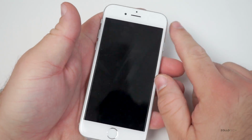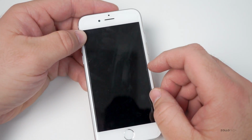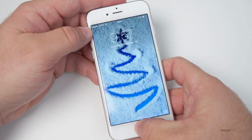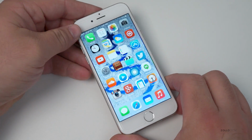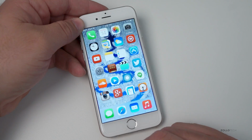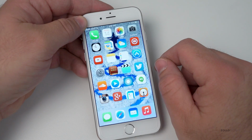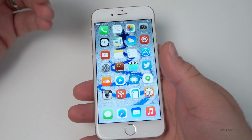But I do like the larger display. Now, if you've got a 6 Plus, even more so, the displays are great. The size is perfect, in my opinion, on the 6 at 4.7 inches. I really just like this display size, and it makes the phone very enjoyable to use. I don't find myself squinting at it or anything like that, and that's definitely a big plus, no pun intended, for the other phone. But as far as everything else goes, I feel like this is just a simple update.